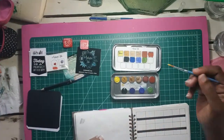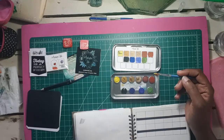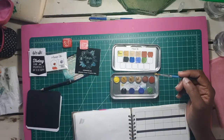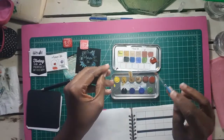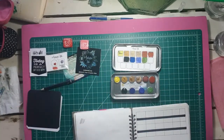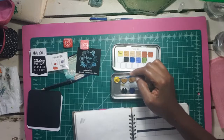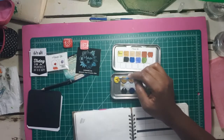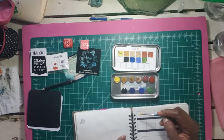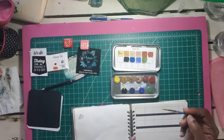Okay, so I'm going to check first its rewettability. I'm not going to mist it first because when I took off the little clear film here, it actually stuck to it. So I'm thinking I don't need to mist it for it to be rewet because it doesn't look like I need to do that. And honestly, it doesn't. I'm just going to go straight from the palette onto my swatch sheet.